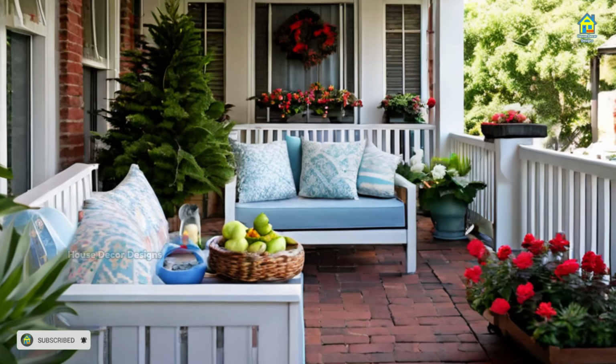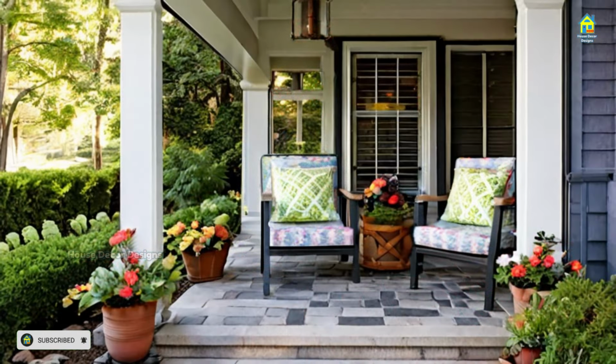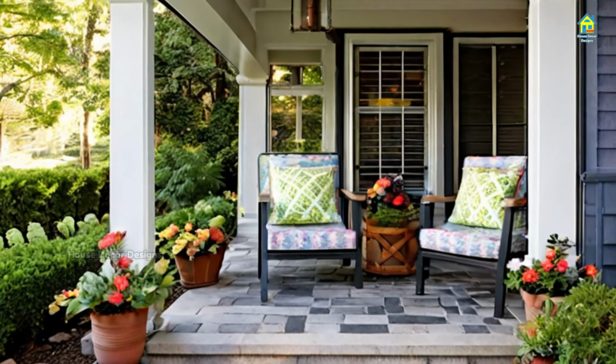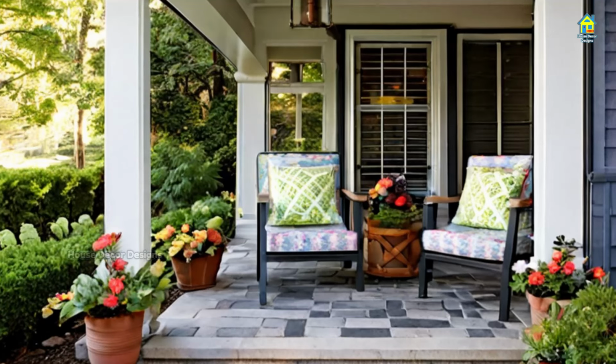7. Install outdoor lighting. Outdoor lighting not only enhances the functionality of your front porch, but also adds ambience and safety.